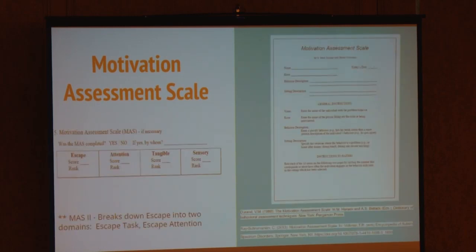Once you fill out the motivational assessment scale and score it, it comes up in four different domains: escape, attention, tangible, or sensory. Does that start ringing a bell for some people? I also included the motivational assessment scale 2 in the Padlet. I have not personally used it yet, but it is a little bit longer form. However, it breaks up the escape function into two separate domains: escaping a task, or escaping attention. So I also threw that in there for you.